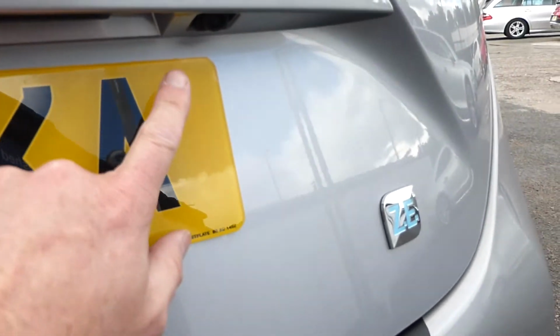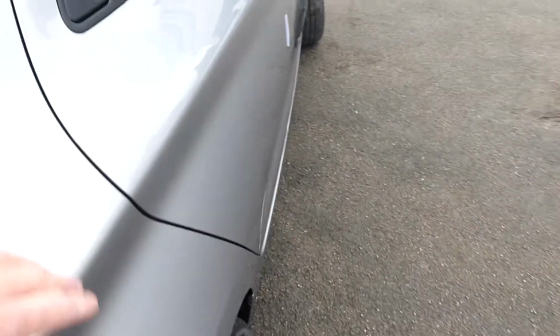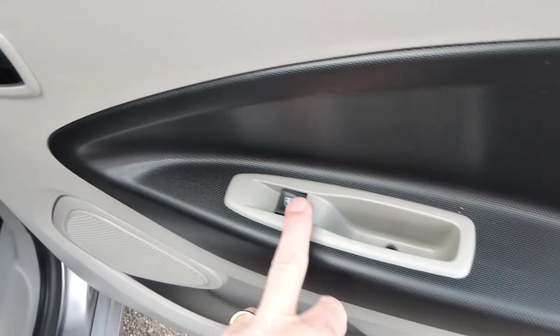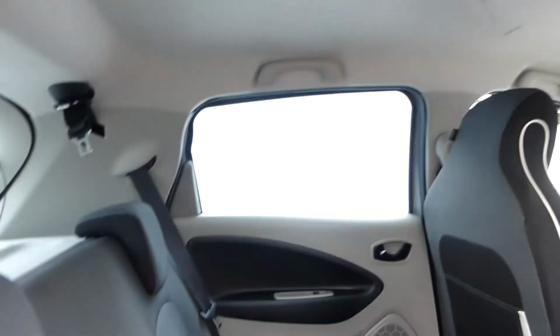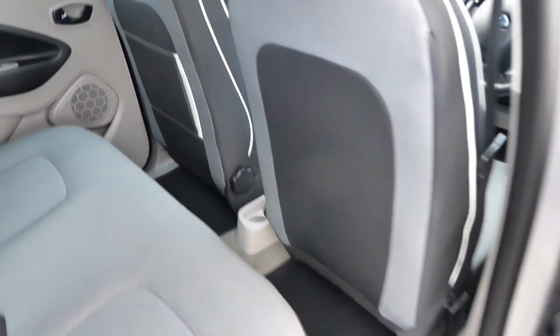There's your camera, reverse camera, and there are your parking sensors. Surprising amount of room in this car. It's very roomy indeed. There's no smells in the vehicle, no tobacco or pet smells. It's all very nice. Electric rear windows, electric front windows, and these lovely seats. You'll sit 3 people in the back. It's built for 3. I think you've got a nice lighter headlining. Yep, very nice. I'll take you through the driver's door.